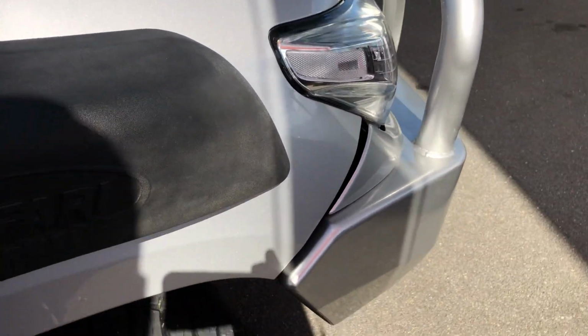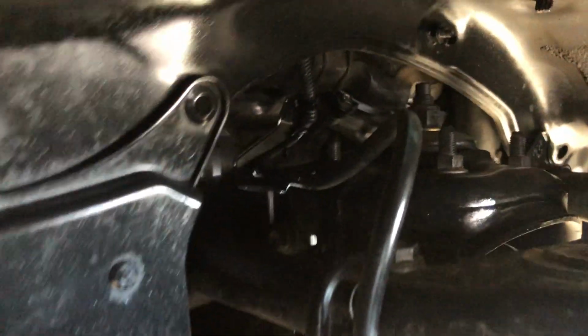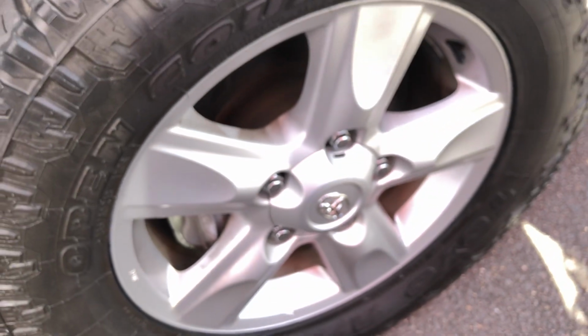So while I'm here, we'll do the front tyre as well. Once again, plenty of tread in and around. And just see how clean it is, how well looked after it is. As far as the rims are concerned as well, no gutter rash, so all really well looked after. Only thing I forgot is doing the back tyre here. So plenty of tread in here.